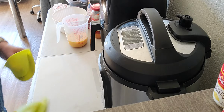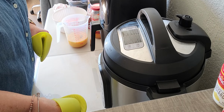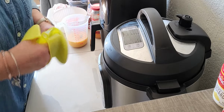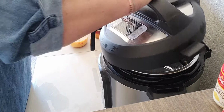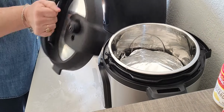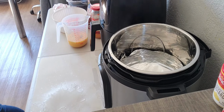Okay, y'all. I've let it slow release, natural release for 10 minutes, and then I went ahead and just released the rest of the air pressure. So I'm just gonna take this off. Be careful with the steam because they're still hot. See that water that dripped off this lid? I didn't want that on top of my eggs, okay? So let me set this over here.